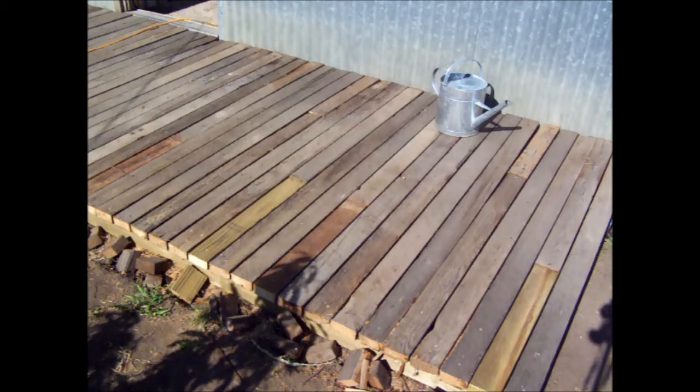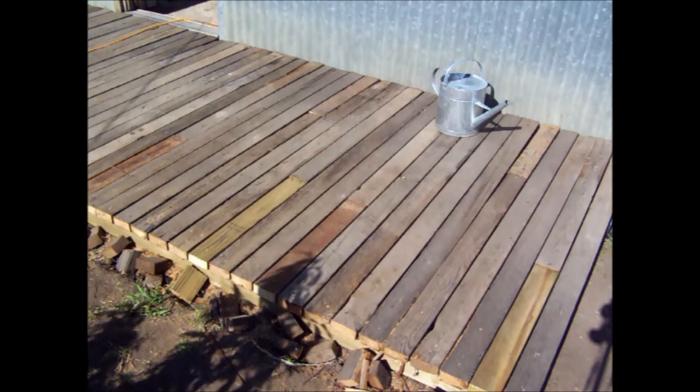This little update here is kind of a non-gardening update, but this is a deck that I'm building on the front of my shop here that I used all reclaimed wood.